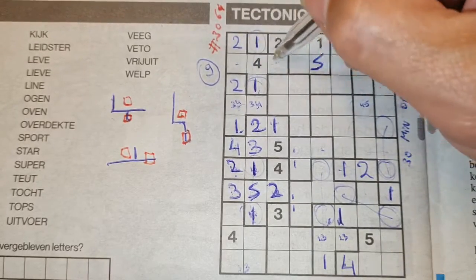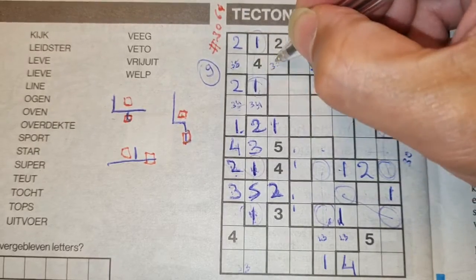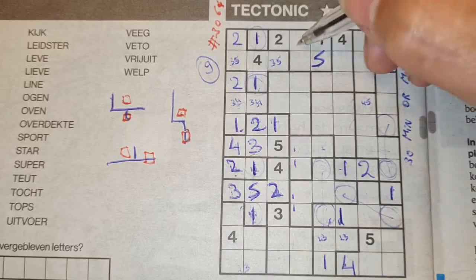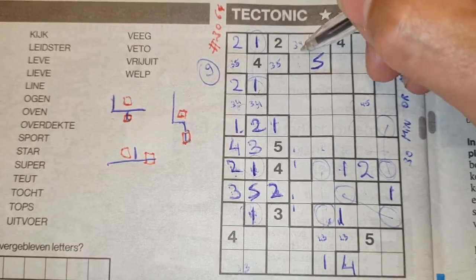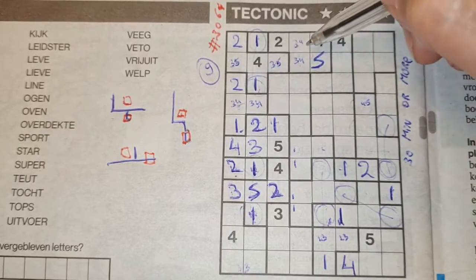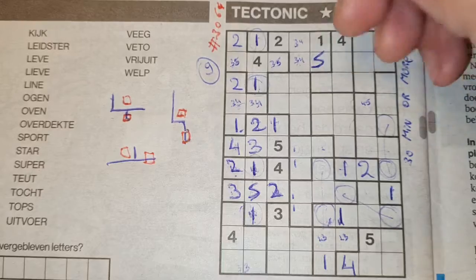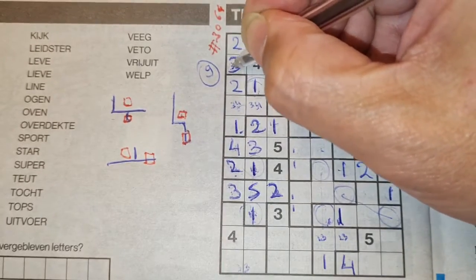2 numbers left in this area for the numbers 3 and 5. Let me mark those 2 boxes, 3 and 5. Alright, 2 numbers left in this area for the numbers 3 and 4. Let me mark those 2 boxes. That means that that box cannot be a 3. Otherwise, I cannot fill any 3 in one of those 2 boxes. So this box should be a 5. And this box should be a 3.